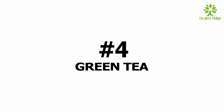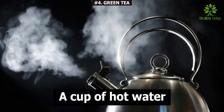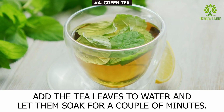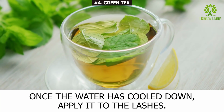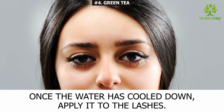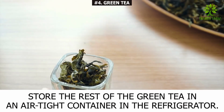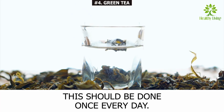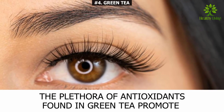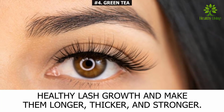Number 4. Green tea. You will need 1 teaspoon green tea leaves, a cup of hot water. What you have to do? Add the tea leaves to water and let them soak for a couple of minutes. Once the water has cooled down, apply it to the lashes. Leave this on overnight, preferably. Store the rest of the green tea in an airtight container in the refrigerator. You can use the same decoction for 3 to 4 days. This should be done once every day. The plethora of antioxidants found in green tea promote healthy lash growth and make them longer, thicker, and stronger.